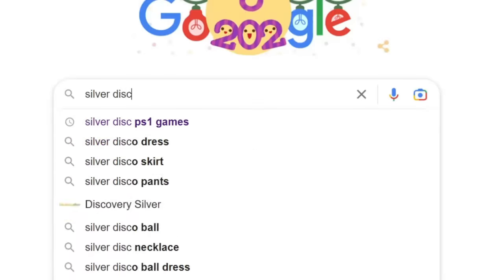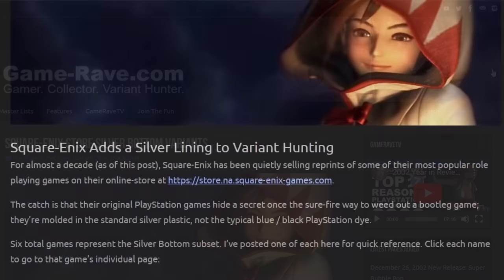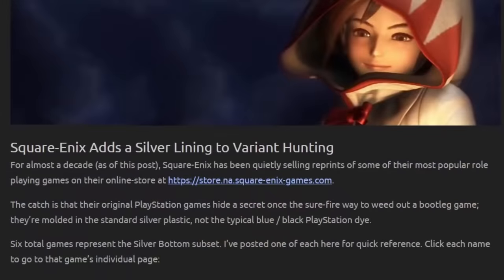Now if you run a quick Google search on the topic, you can come across a great article by GameRave. The article reads, "For almost a decade, Square Enix has been quietly selling reprints of some of their most popular role-playing games on their online store. The catch is that the original PlayStation games hide a secret. They're molded in the standard silver plastic. Six total games represent the silver bottom subset."